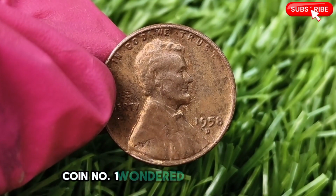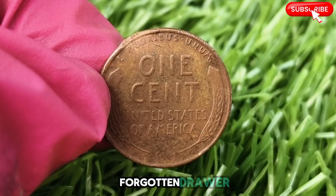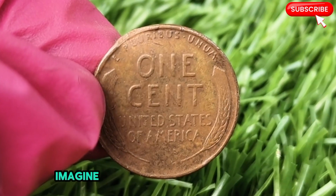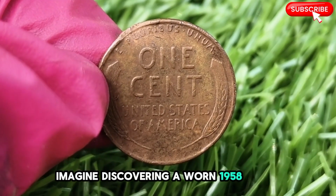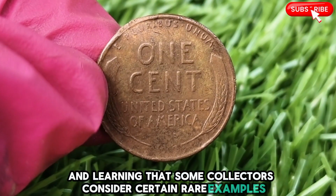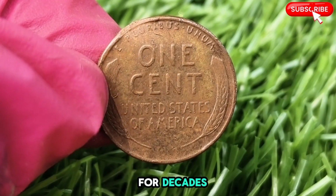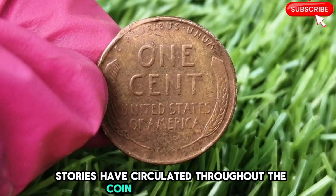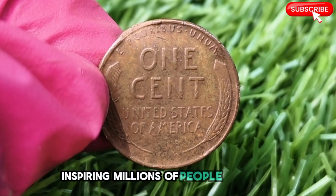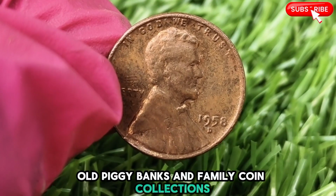Coin number 1 wondered whether a single penny hidden inside an old coin jar, forgotten drawer, or inherited collection could hold an incredible secret. Imagine discovering a worn 1958 Lincoln Wheat penny and learning that some collectors consider certain rare examples among the most desirable cents ever produced. For decades, stories have circulated throughout the coin collecting world about valuable Lincoln cents, inspiring millions of people to search through pocket change, old piggy banks, and family coin collections.